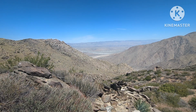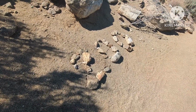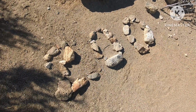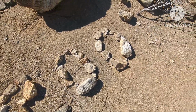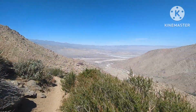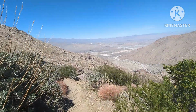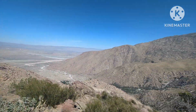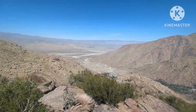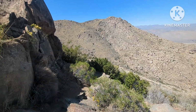Over and out. Oh, baby, look what I just came upon. 200, yes sirree. 200 miles of the PCT done. All right, look at this view. It's really remarkable. Yep. Good job. That was fast.